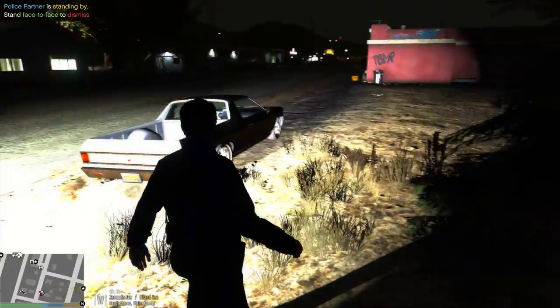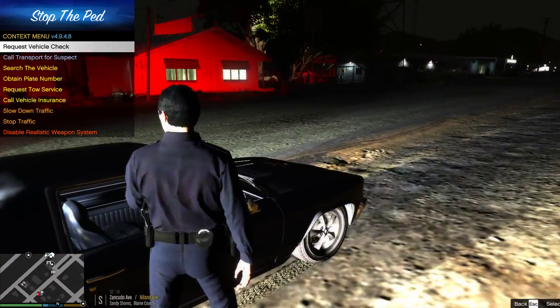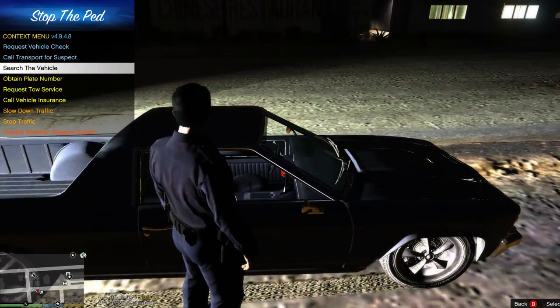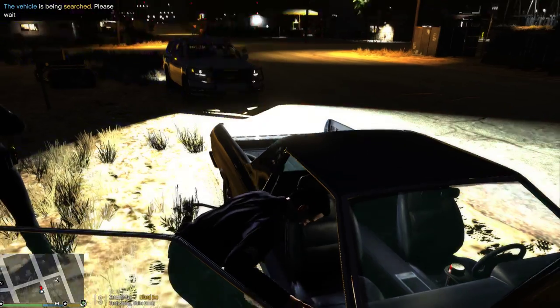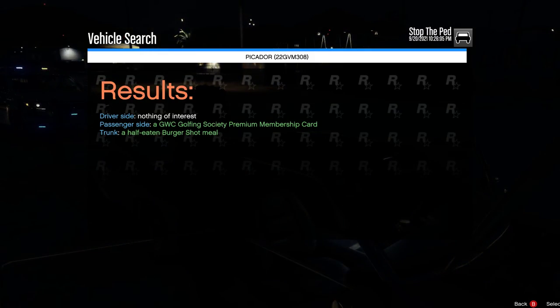We'll search the vehicle and get it out of here. Vehicle had nothing of interest. On the driver's side, passenger had a GWC Gold membership, which is the golf course down in the city, and a half-eaten burger shop meal.